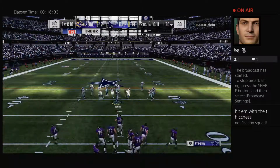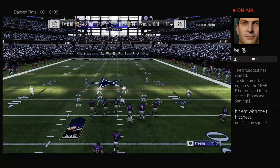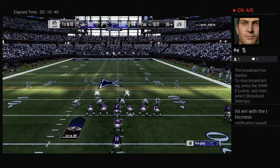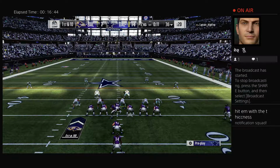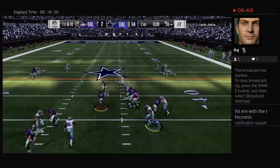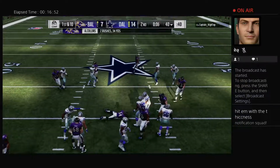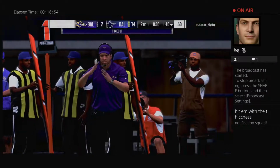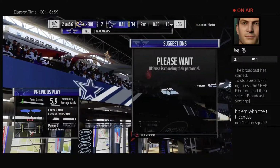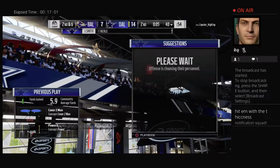So good starting field position for him here as they come up 1st and 10. They'll begin the drive with Collins. And he'll get this up to about the 40. And this offense is going to elect to burn a timeout with 5 seconds remaining in quarter number 2.